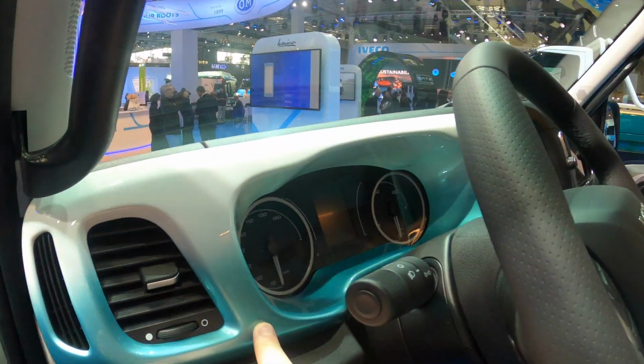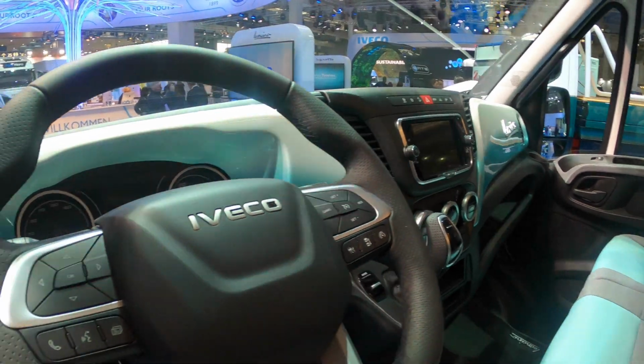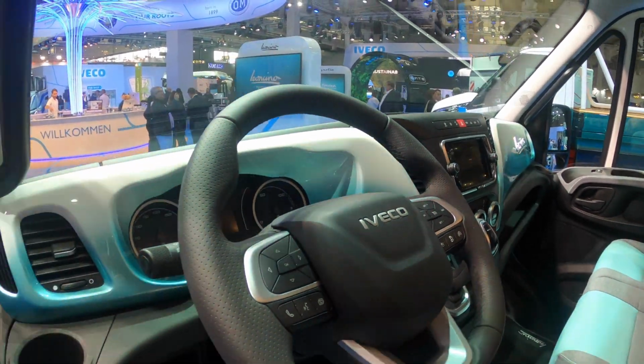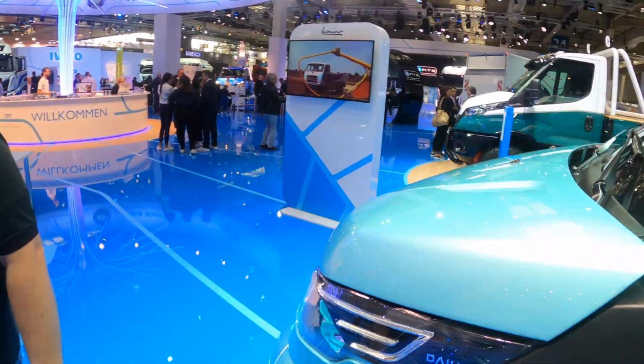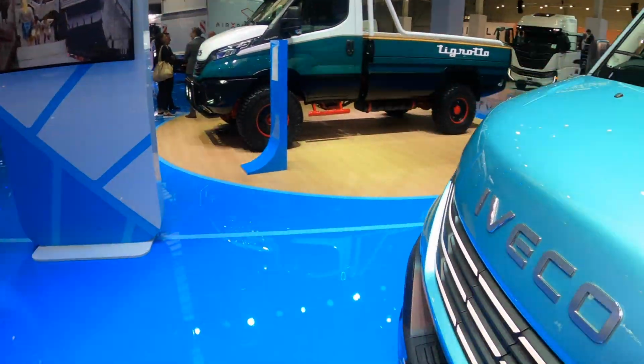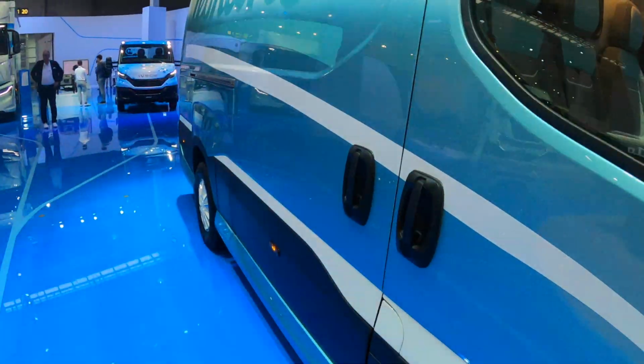Oh, look at these two tones. Gorgeous. Absolutely gorgeous. Very nice. That's the eDaily. It's a vertical handle. That's what threw me off. I didn't know where the slide was.